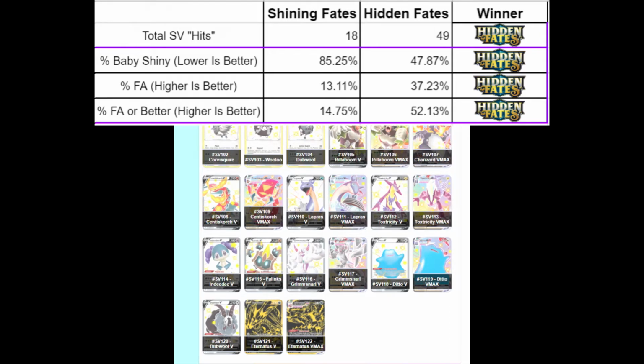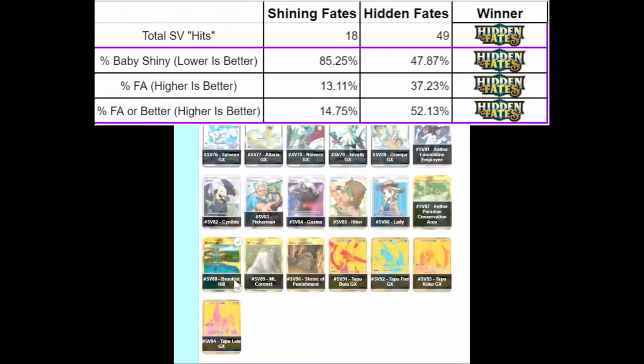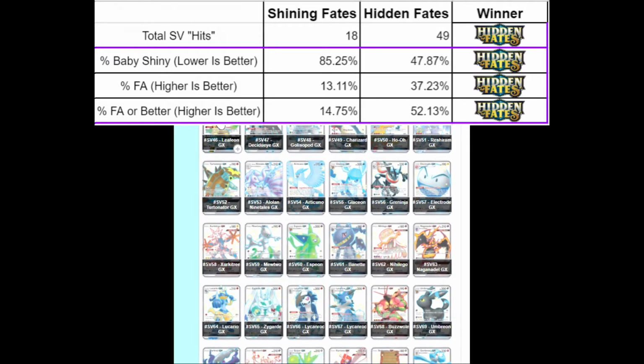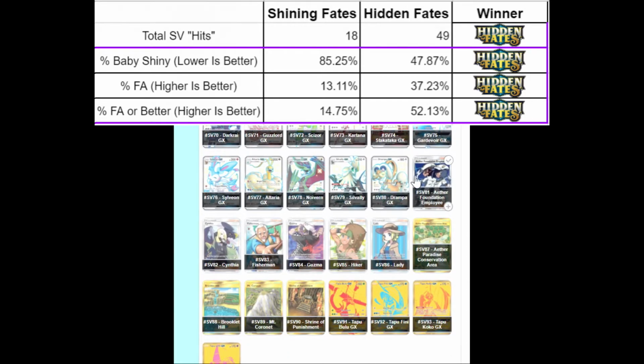For Hidden Fates, and here's where my argument really stands out, because you might say, oh, 15%, that sounds really good, right? That's about normal. But here's the thing. For Hidden Fates, which, again, was such a beloved set, only 47.87% of all the Shiny Vault cards were baby Pokemon. That means more than half, about 52 to 53% of all of the cards were a full art or better. Put a different way, they had a very thick density of really amazing full art shiny Pokemon, trainer cards, gold cards, etc.